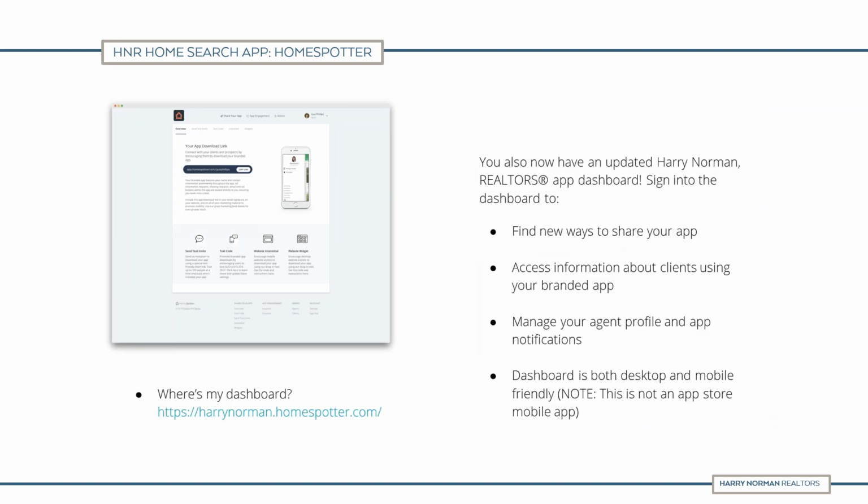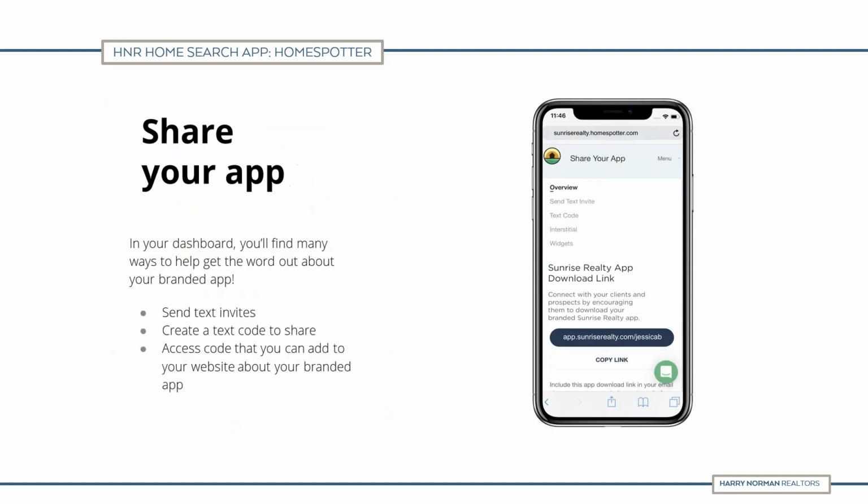All right, and so the very last update that we have is just kind of a facelift for our dashboard. So within the Homespotter Harry Norman application dashboard, it looks a little bit more friendly, a little bit more modern for the agent. A little more sleek, I would say. Definitely. And so within the dashboard, this gives you different options to be able to share your application. You get the option to send a text invite. You can create a text code to share with your client. And you can also access that code and put it onto your website showing your branded application.